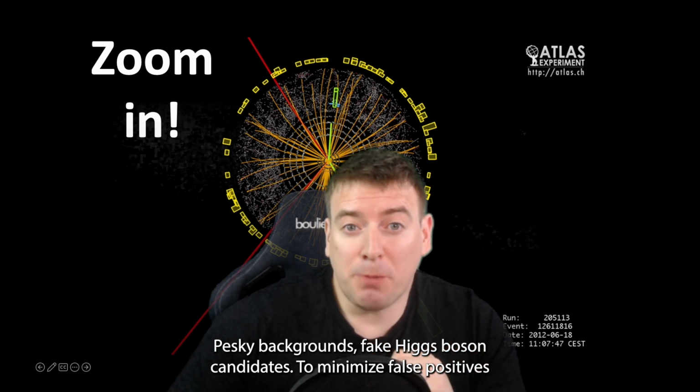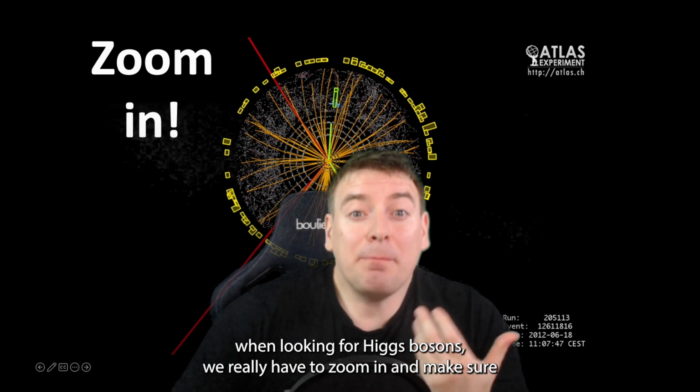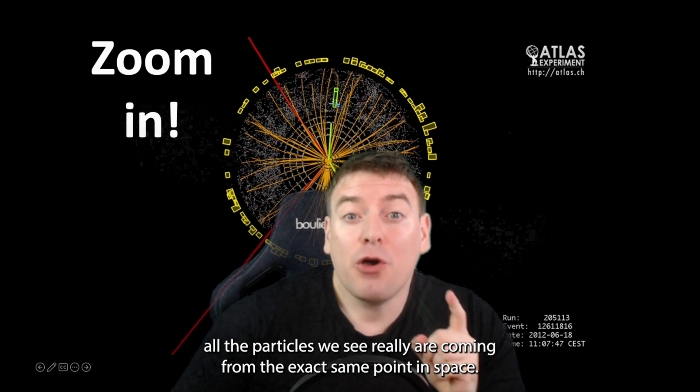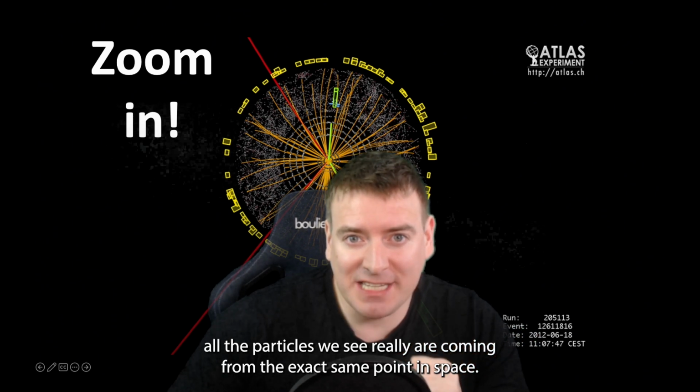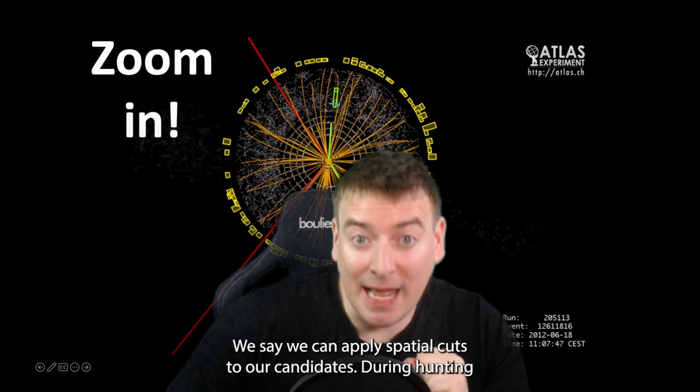To minimize false positives when looking for Higgs bosons, we really have to zoom in and make sure all the particles we see really are coming from the exact same point in space. We say we can apply spatial cuts to our candidates.